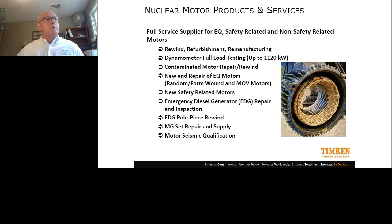As far as our repair services, we can basically repair, refurbish, or remanufacture any motor in the industry. There's only a few exceptions to that. The term remanufacturing may be new to most of you, and we will talk about that a little further into the presentation. One of the unique things we are finding about the European industry is that contaminated motor repair is generally performed on-site at your nuclear power plants. Here in the U.S., Schulz Electric has the capability and the license to accept radiologically contaminated motors and work on them in our facility hot.